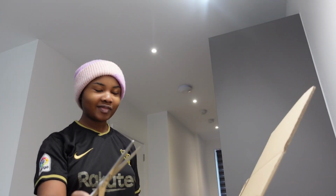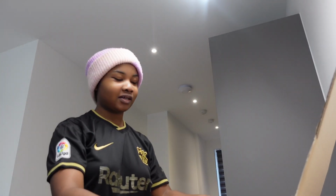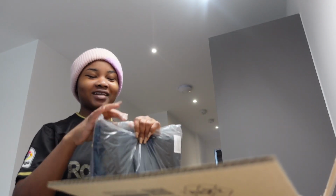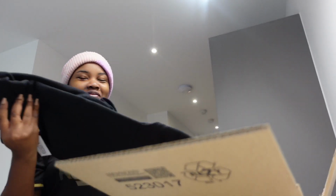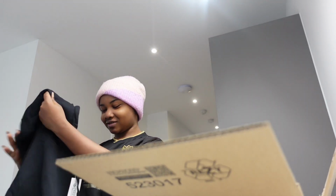Okay, so I finally managed to get inside the box. So yep, let me try to get this out of the way. Okay, so we have merch. I think it's a sweatshirt. Oh, see the texture. I mean, of course, it's Google. The quality is gonna bang, of course.